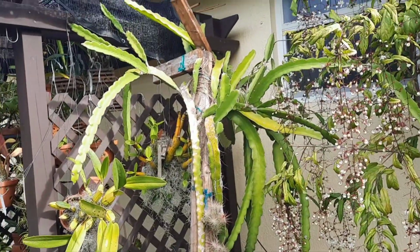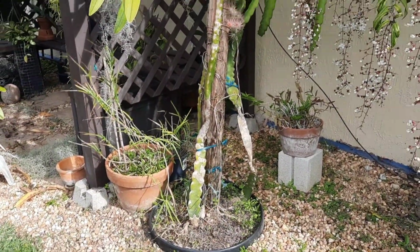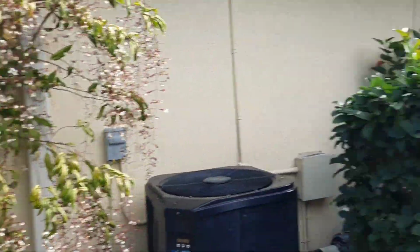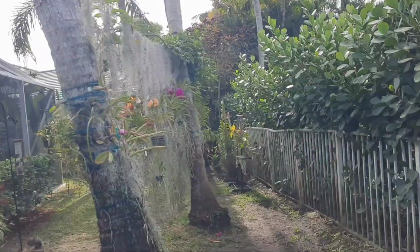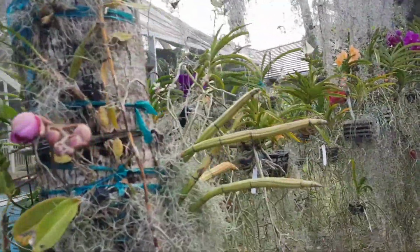My dragon fruit is falling over. I do need to relocate it, redo it, and I just, goodness, just one of me and so much stuff to do.